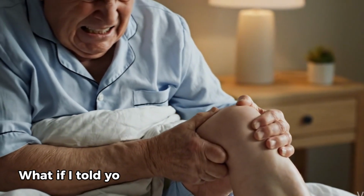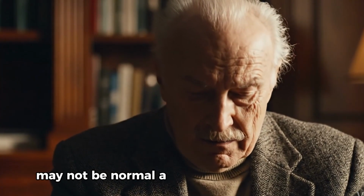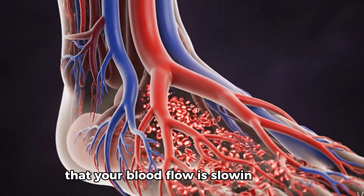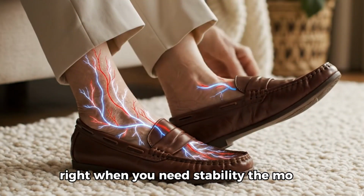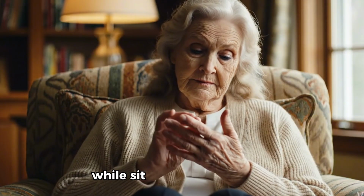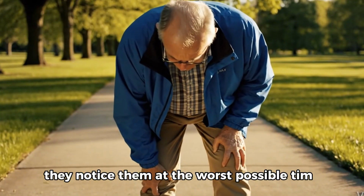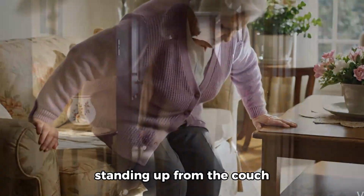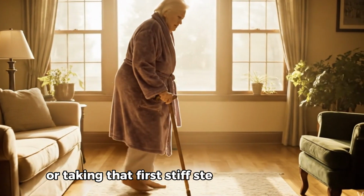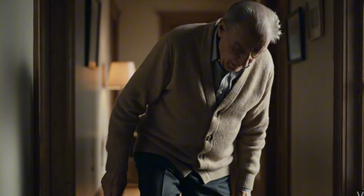What if I told you the heaviness in your legs after 60 may not be normal aging, but an early warning that your blood flow is slowing down right when you need stability the most? Most people don't notice circulation problems while sitting safely in a chair. They notice them at the worst possible time, standing up from the couch, walking to the bathroom at night, or taking that first stiff step in the morning. And that's where the danger begins.